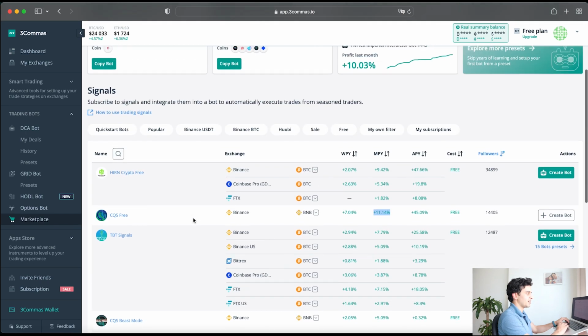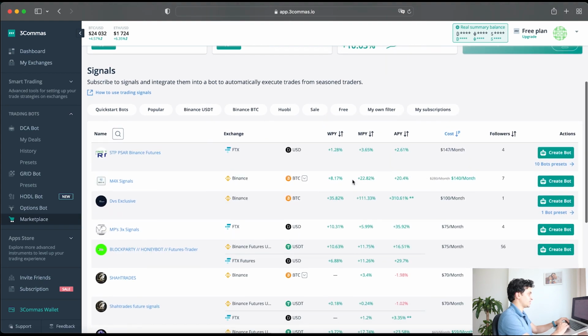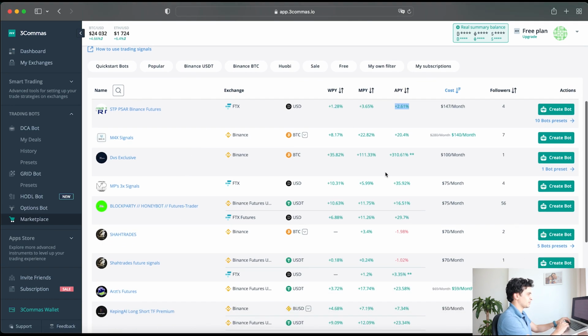And of course, these are the free ones that I'm showing, but now if I filter after costs, let's check the expensive ones. You've got here one which is quite expensive, $147 a month. Wow, and the return on investment is not that great. So it's up to you. But look at this one. This one is $100 per month, but it has a potential return on investment of 310%. Yes, it is 310% per month. That's quite a considerable amount. So that's something to consider. Per week, 35%. That's a crazy amount.